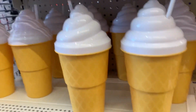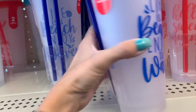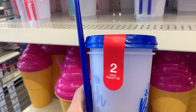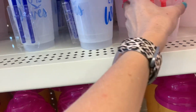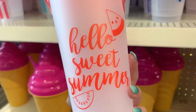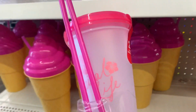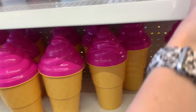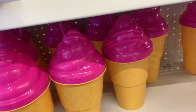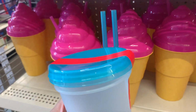They still have these giant ice cream cups with straws. And then here are these two packs. They come with a lid and a straw. I'm assuming they're not meant to be reusable, but I'm sure you could rinse them out and reuse them, but probably not dishwasher safe. I should have checked the bottom. I like that one.